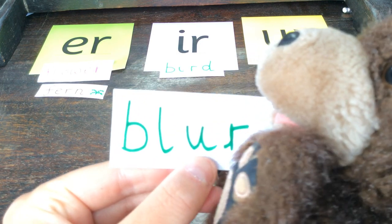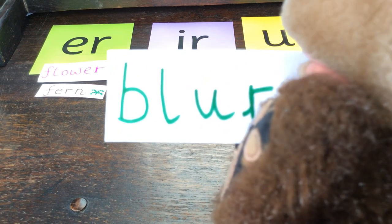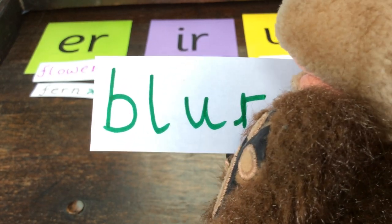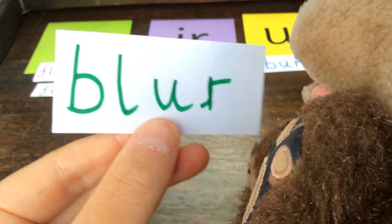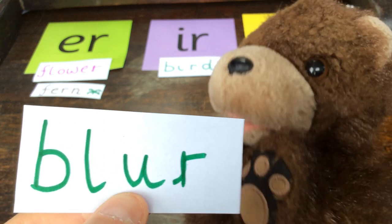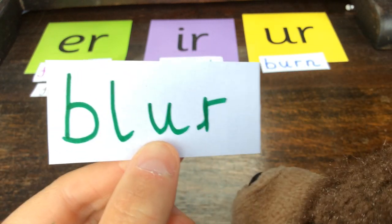How about this one? Let's see. We've got... Oh, that's better. Focus it in a bit more. Blur. That's exactly what it was, wasn't it? It was all of a blur, so we couldn't see properly before. Sorry about that. So now we've got blur, all nicely clear, ironically.